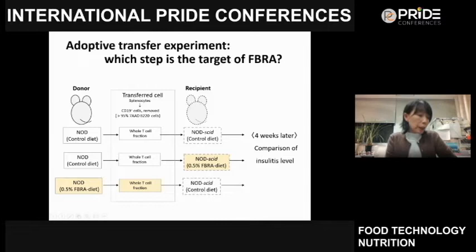Next, in an adoptive transfer experiment, we examined whether dietary Fubra inhibits an activation step of islet targeting T lymphocytes or not. As shown here, T cell fractions were prepared from donor NOD mice with or without Fubra treatment and transferred into recipient SCID NOD T lymphocyte lacking mice with or without Fubra treatment. 4 weeks later, insulitis levels in each recipient mouse were assessed on pancreatic tissue sections.